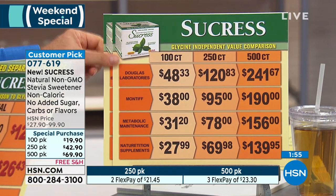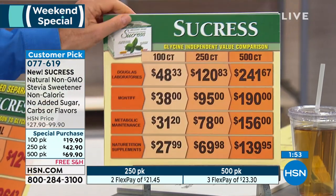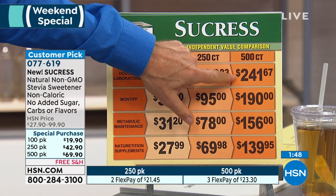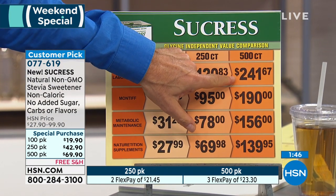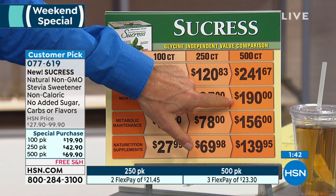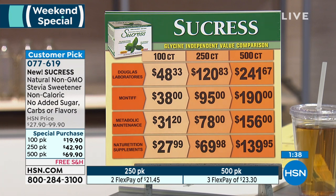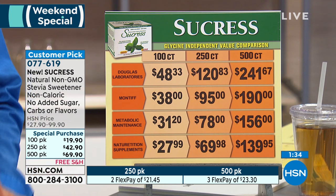We had another chart that had other brands, I think. Well, here we go, this is it. So if we compare it to 500 count, these are other brands of glycine. Just the glycine in that 500 count would be over $240, $190, $156. So it gives you a sense that the glycine we put in here is an independently beneficial ingredient that people spend multiple times the cost of the sweetener on.